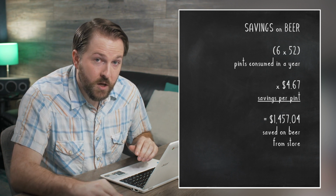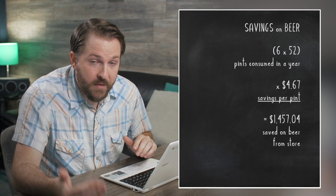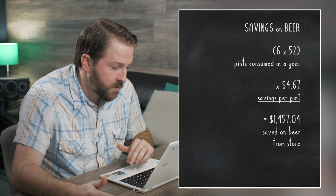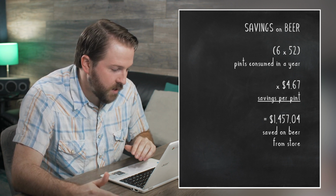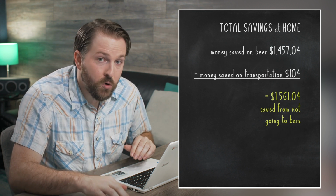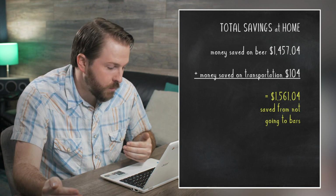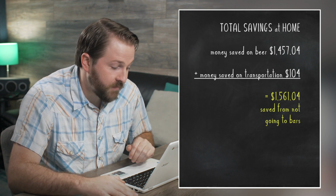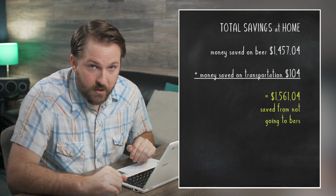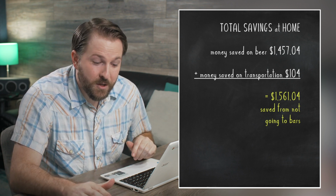So 6 drinks total for the week, 6 times 52. We see how many in the year multiplied by our savings of $467 added to our cost of traveling to the bar. So we're looking at a total annual savings. If we drink at home, beer, versus going out to the bar, we're looking at a total annual savings of $1,500 $261. That is a very large number spent on beer.